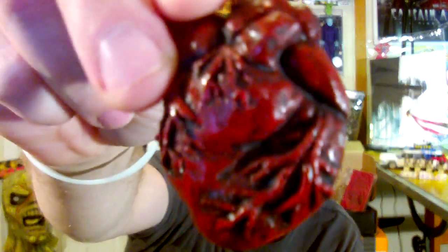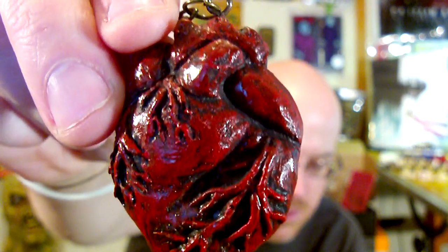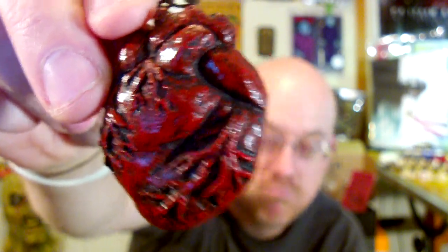Anatomical heart keychain. This thing looks amazing. And it was February, so they threw in a gory heart keychain. It was last February's box, so don't get confused, everybody, for Valentine's Day. So let me hold this up and I'll read you what it has to say. The Ivan's Complicated Heart keychain, because it's February. And that's what it says on the box, because it was February's box.